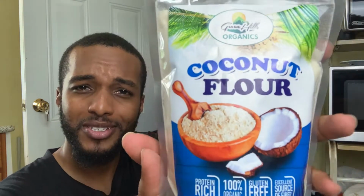Coconut flour by Green Hills Organics. Honestly, you do get 300 grams out of this, as opposed to 1 kilogram, which is 1,000 grams of regular flour, at half the price. But we're going to just test it out and see how the coconut flour behaves.